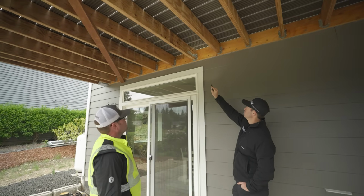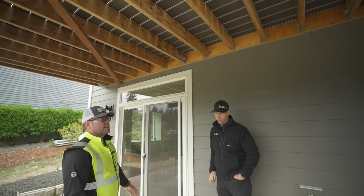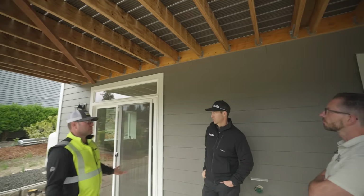It's like what, the Simpson DTT? Yeah, it's a Simpson, I forget. Deck tension tie, I believe. It's a few screws. DTT. Really easy to install.